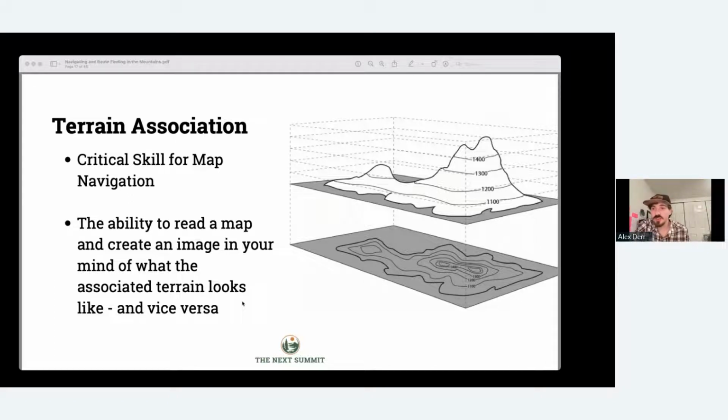So if you're new to this skill of terrain association, the hardest part is really going to be understanding these contour lines and translating them from these two-dimensional lines and circles into three-dimensional landforms. And here's a good example on this slide of that in practice. You can see in this case, we have a series of smaller and smaller concentric circles, which end here in the smallest circle. And that really signifies the shape of a mountain.